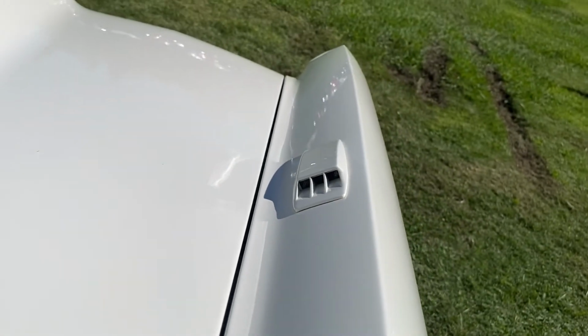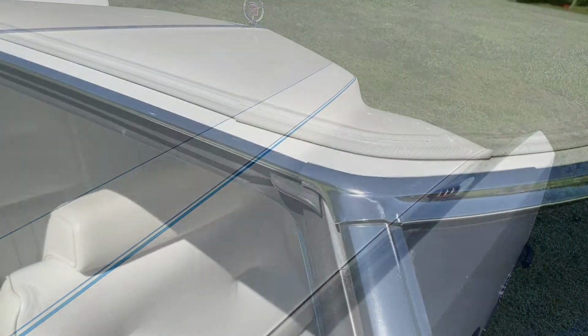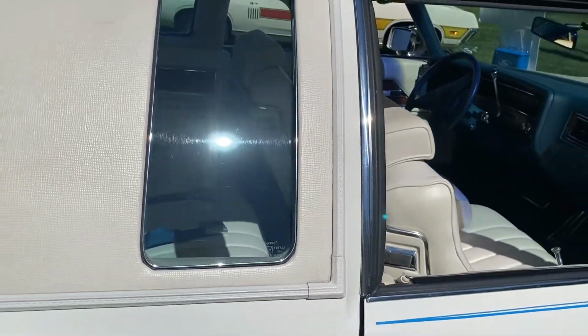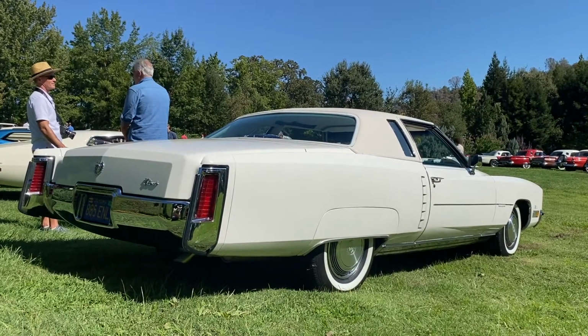There are the turn signal indicators on the front fenders. They light up with fiber optics, and this halo vinyl top treatment is really interesting. Little space. The vinyl top doesn't meet the glass. It kind of has a little space in there. Just love this design. Love the styling.